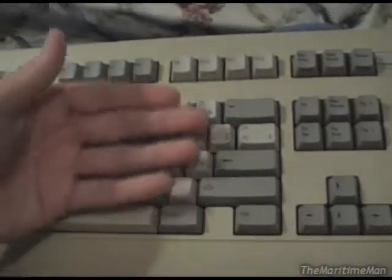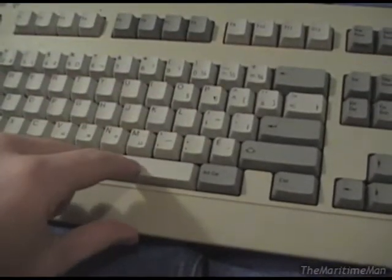But then again, the Model M has that curved design too, so I suppose in that case the Model M would be just as good as this. But in terms of typing feel, this is the best keyboard I've ever used. And it's got a power light on it, that's pretty cool.